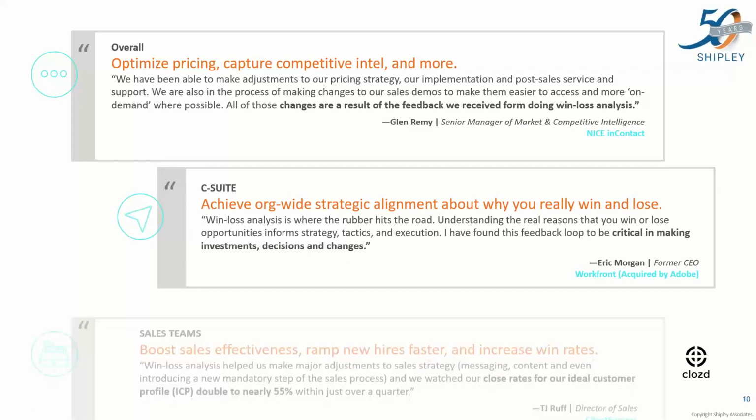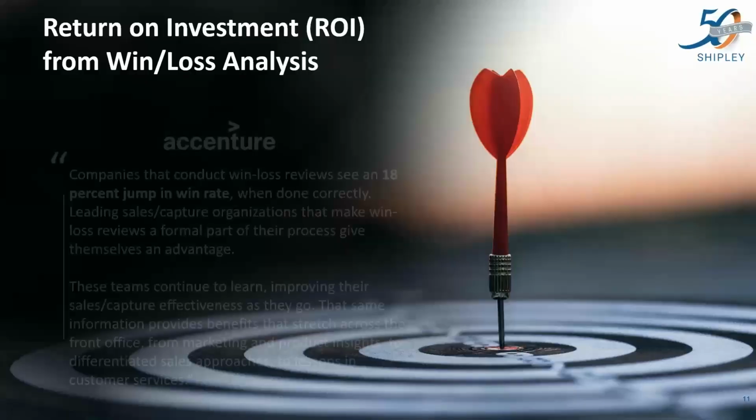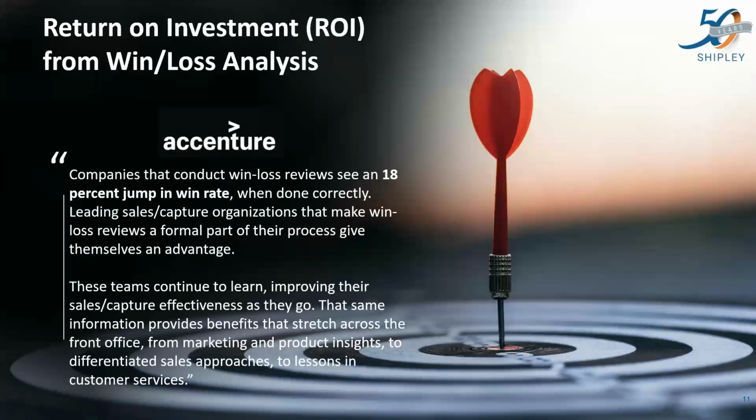Here's a couple of quotes on this slide that you can see of people that have engaged and gained some benefit from us. So Glenn Rummy, he's a competitive intelligence manager at NICE inContact, a contact center platform. Eric Morgan, former CEO at Workfront, a project management tool, and at Client Success, TJ Ruff has had a great experience as well. So those are a couple of the qualitative and quantitative effects. Eric said, critical in making investment decisions, some really tangible ROI here.